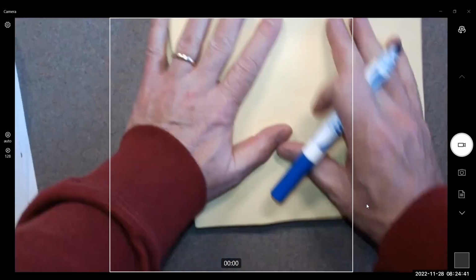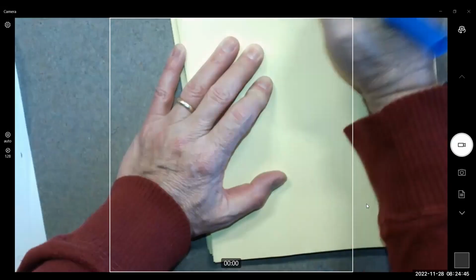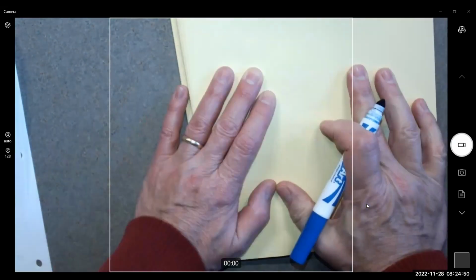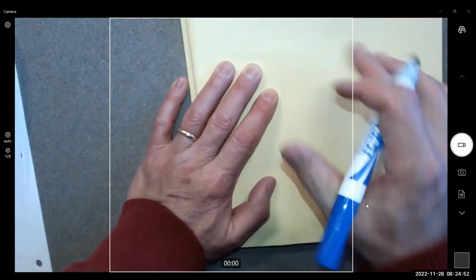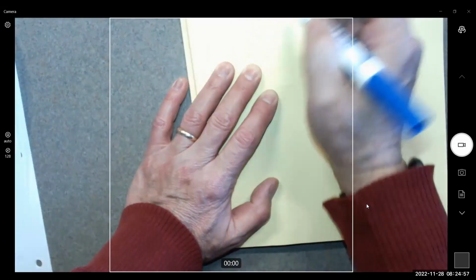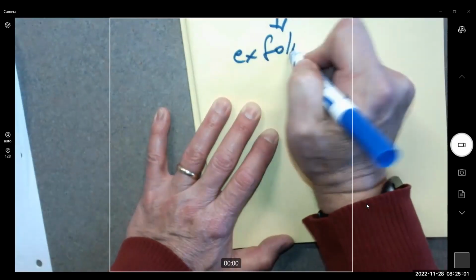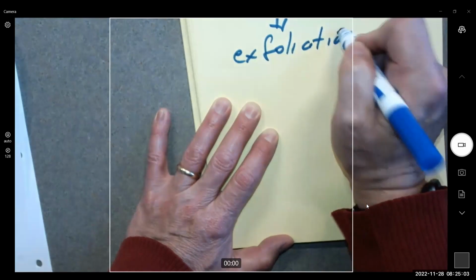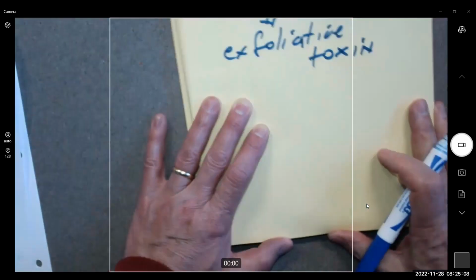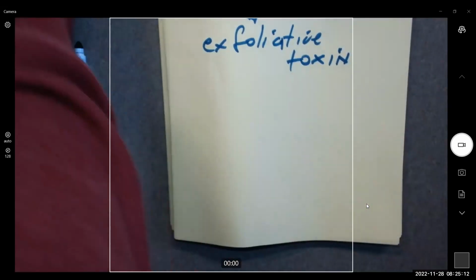Now the bullous impetigo is made by strains of Staph aureus that make what's called the exfoliative toxin. This is an interesting toxin. So your skin.